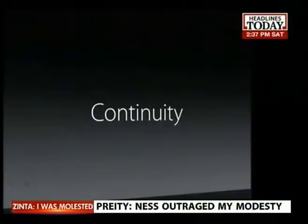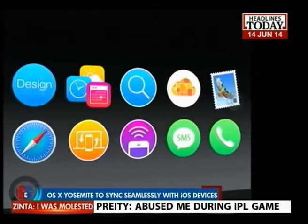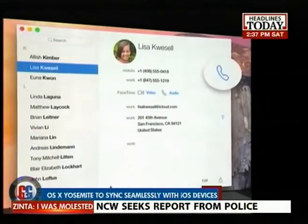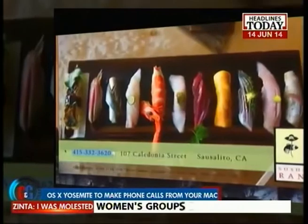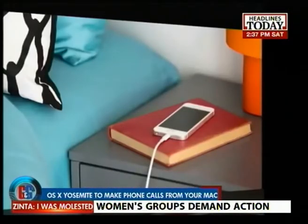The biggest feature of Continuity for a Mac user is the ability to now answer and make phone calls from your laptop. Tapping phone numbers on websites will trigger a call option on the Mac too, so users don't have to pick up the phone.